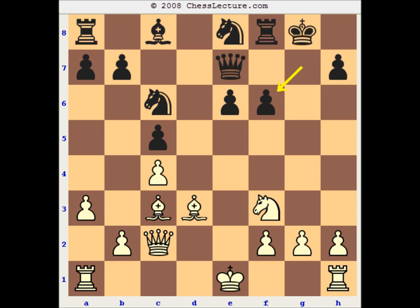A final point in favor of this is Black now has a really good square for his knight, which was horrible at e8. The knight at e8 can now maneuver to d6. Which is a nice central position. So, Black's position has some, let's say, promise.